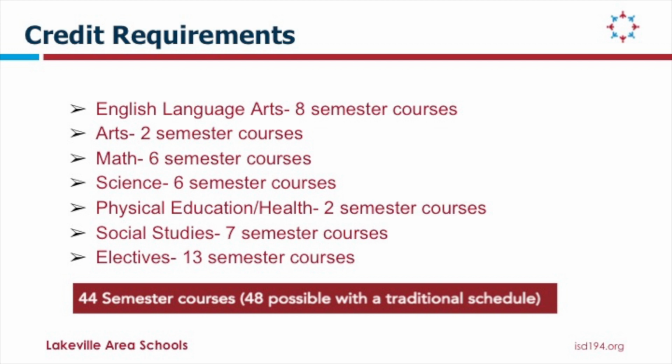As you can see on this slide, there are certain requirements in certain areas that you need to fulfill. First requirements is the English language arts. You need 8 semester courses of English. You need 2 semester courses of art, 6 semester courses of math, 6 semester courses of science. In Phy Ed and Health, you need 2 semester courses, so 1 of each. 7 semester courses in social studies, and 13 semester courses of electives. That gives you a total of 44 semester courses in order to graduate from either Lakeville North or Lakeville South.